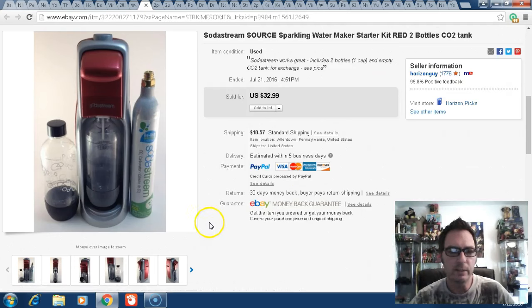The only thing about selling something like this is you have to ship it ground service, either FedEx or Parcel Post ground service, because of the CO2 tank. Even though it's empty, you don't want that to come back flagged as hazardous materials. I had this a bit higher, around $45, but lowered it. On the SodaStream, yep, $32.99. So I got full price on that, and off it went.